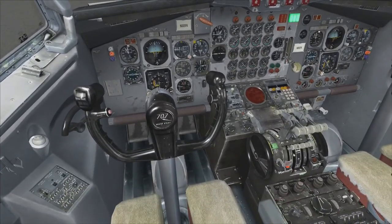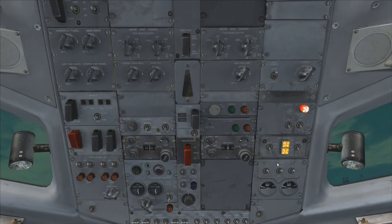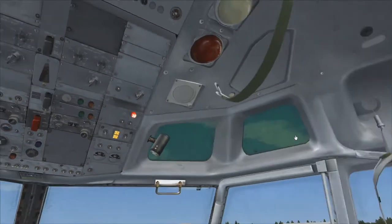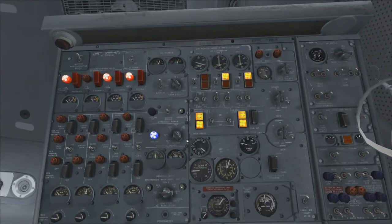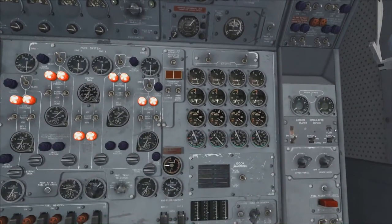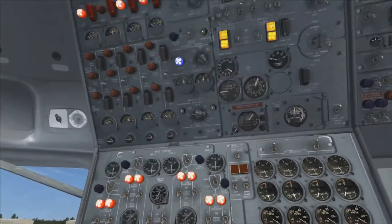I wasn't supposed to turn all that off yet. Should have left the beacon on and stuff. Let's get this stuff off. Equipment cooling. Flight recorder. What? I can't remember. What was the name of the service interphone switch? All right. That's off.